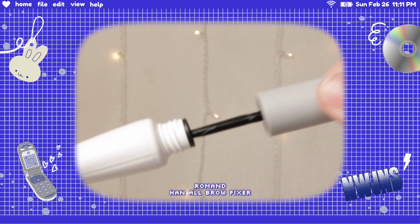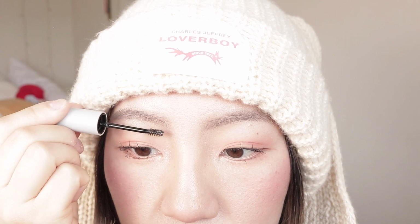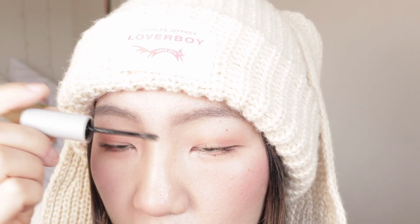Oh my gosh, I forgot to use the brow gel. So this is the Roman Han All Brow Fixer. This is actually one of the best brow gels that I've tried, and it's really affordable. Let me just show you guys really quick. To have our brows up and in place all day, we're just gonna apply it in an upward motion. It doesn't even flake actually, and it does keep your brows up all day because my brows really grow down, or they just stay down. This actually does help it stay up, even though you can't really tell because I don't have super full bushy nice brows. I do recommend this brow gel though.